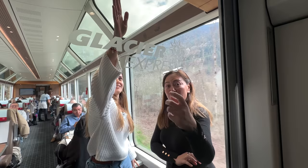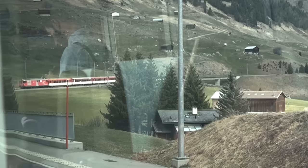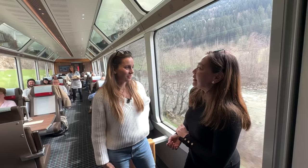The door's automatically closing. Yeah, it's open. Okay, here. Let's open it. And what another interesting thing is, your trains are never late. They could be maybe 5 minutes early, but they're never late. Exactly. Hence the term Swiss time. Yes, exactly. But of course, we also sometimes have delays, but it's very minimal.